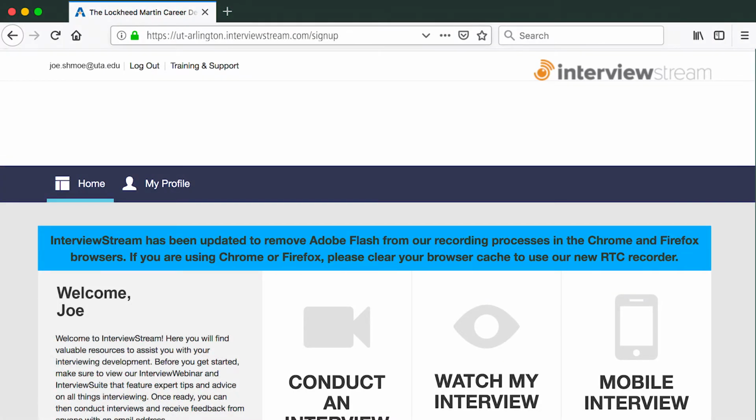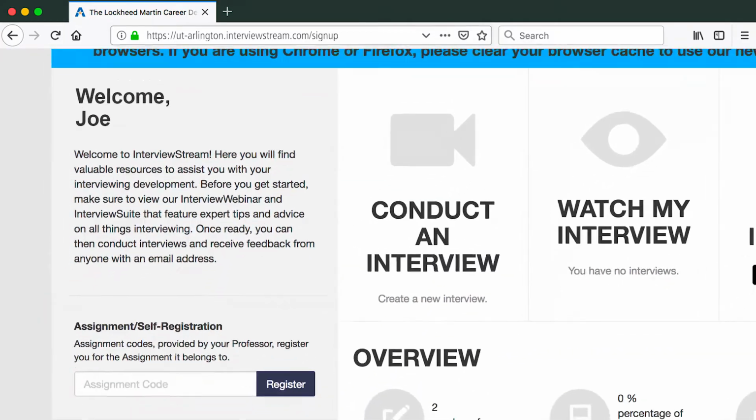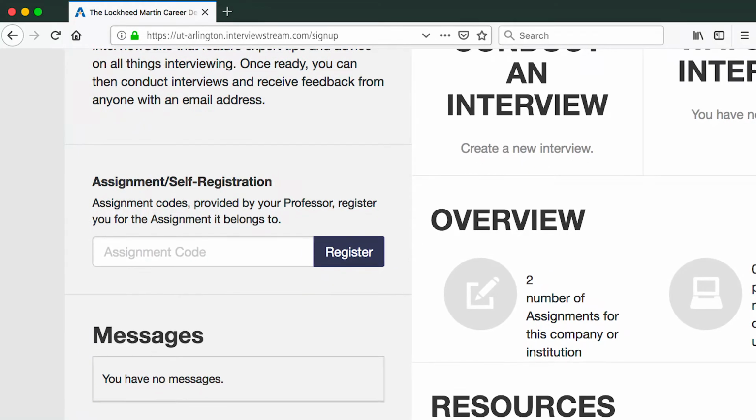So once you log in, this is what it will look like for you. If you've done Interview Stream for another class, there will be some remnants of that on here. But for most of you, this will probably be exactly what it looks like. And then all you need to do is go down here to the assignment code and type in the code that Dr. Garner will provide for you all. So I do have the code here.